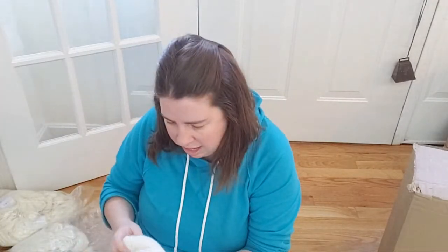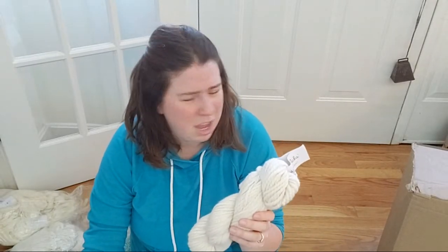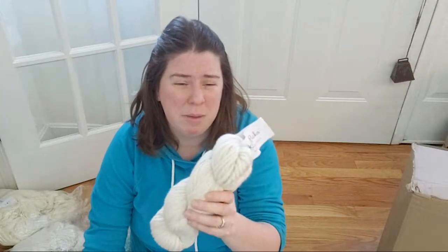All right, I have 1 skein. Everything looks fine. Thankfully, I got it all inside before it rained the day. Did it rain yesterday? Maybe not. It just got cold. Maybe it didn't rain.